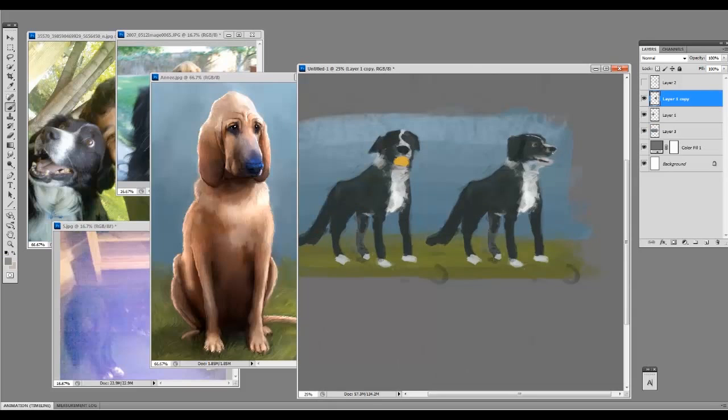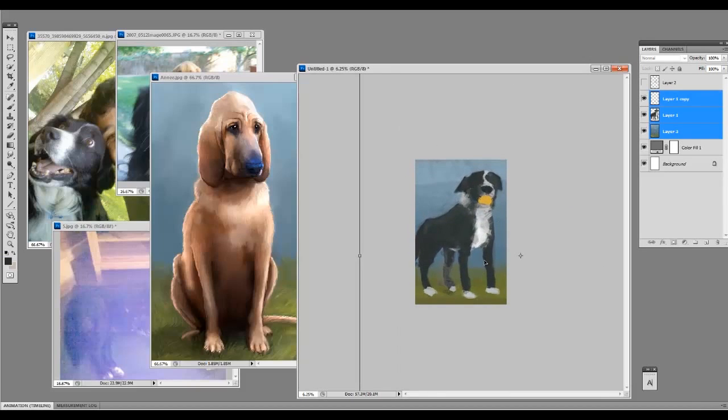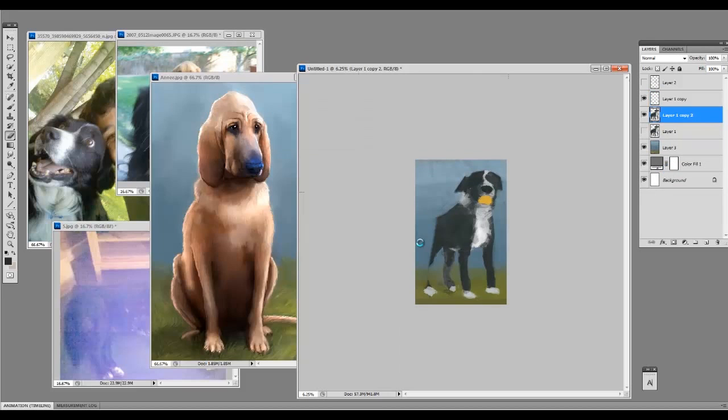And you can see here I'm laying in the blue and the green grass, keeping in mind that I'm going to keep the same sort of background to keep the same sort of feel. But yeah, so that's the reason I was doing these paintings.